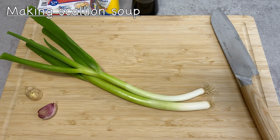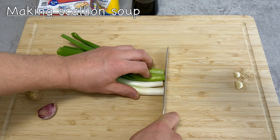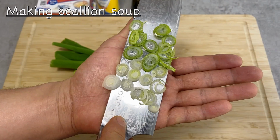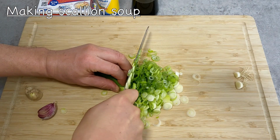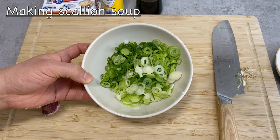Now let's make the scallion soup. Then I'm gonna cut up the scallion in small pieces. So don't worry if you can't cut like this thin. This will be cooked for a long time, so it doesn't really matter how thick they are. Then that's finished for that.